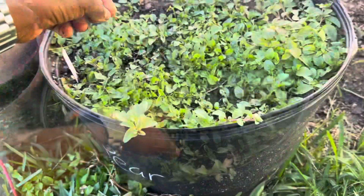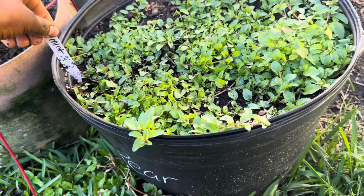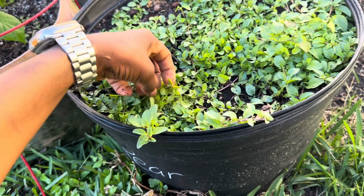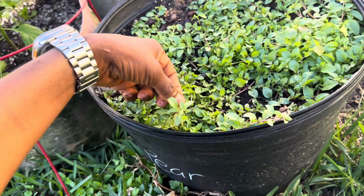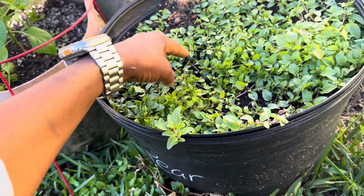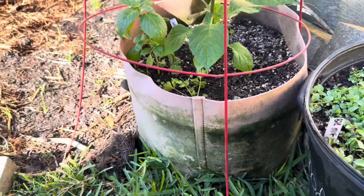This here is mint. So guys, in this container, I have mint. You want to grow your mint in a container, guys, because if you plant it directly in ground in your garden, it can take over your garden. So that's mint. You use it to make teas. You can add it to your smoothies. You can juice it, add it to your juices. And in these containers, I have peppers.